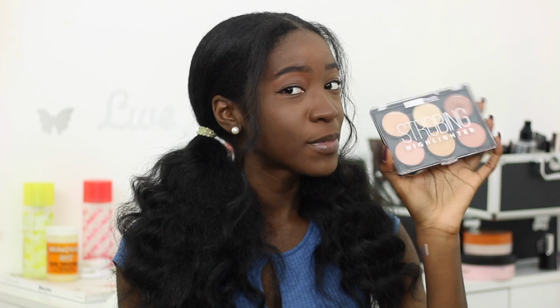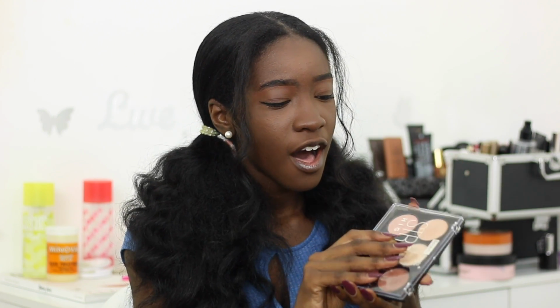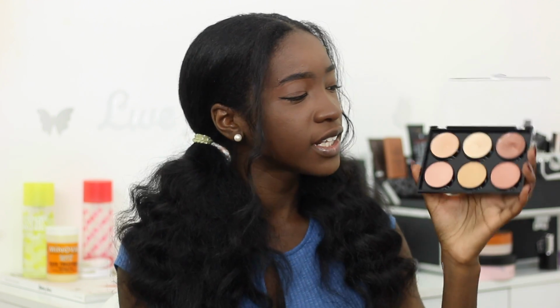So the next thing that I got is this Beauty Treats Strobing Highlighter Kit. Can anyone take a guess why I might have wanted this? Does it remind you of any other company's highlight kit? Yes? No? Yeah? Maybe so? Let me know in the comments down below. It comes with 6 different highlight shades.